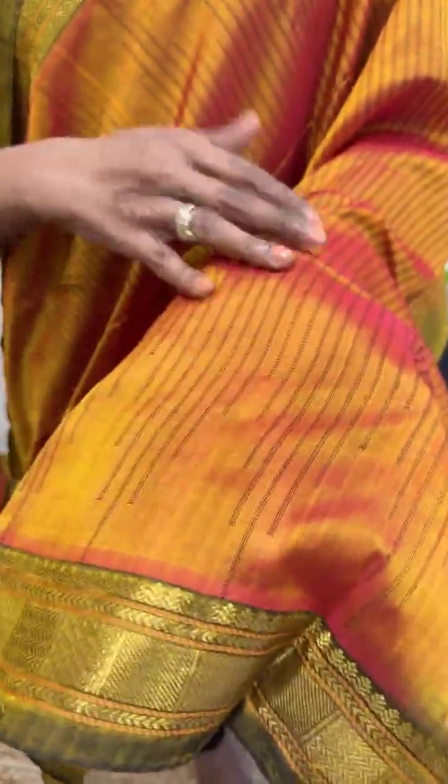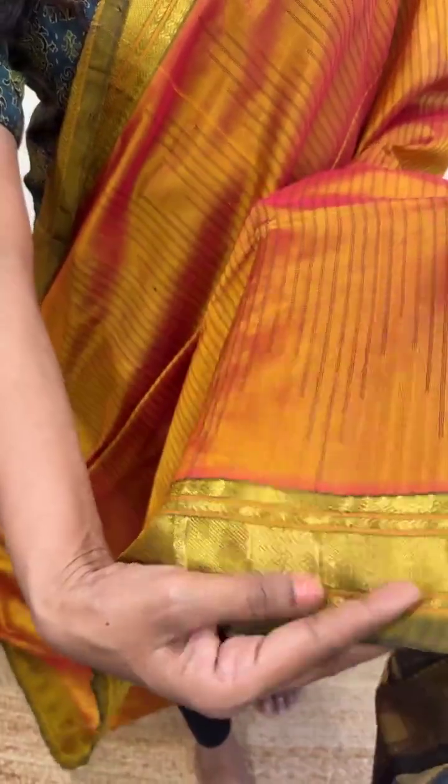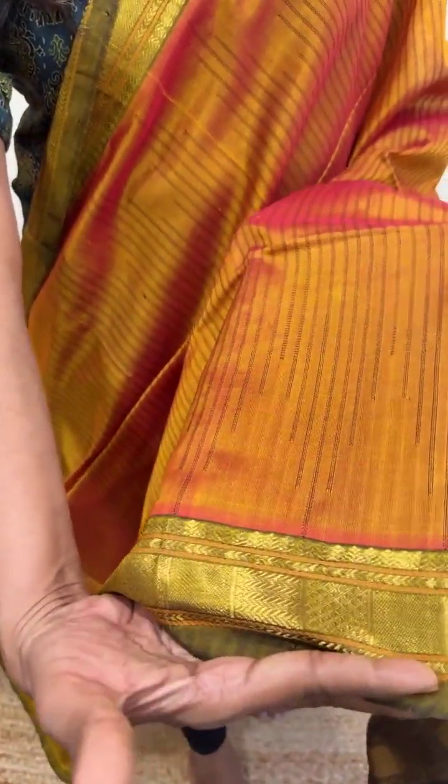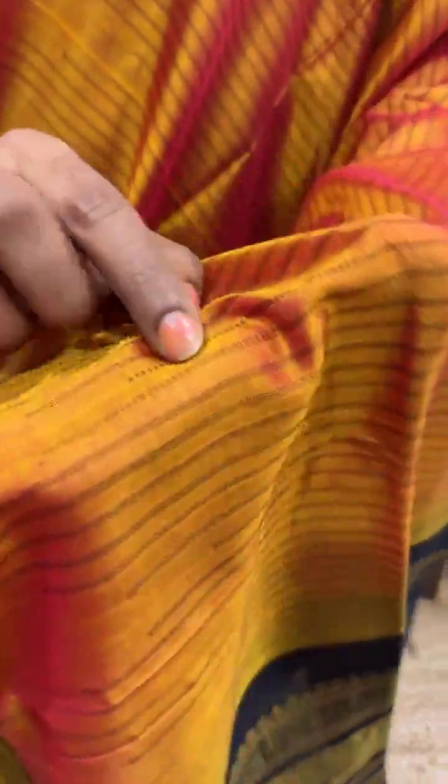And for the stripes, you can see how these stripes have been taken in a staggered fashion. It's almost like a reverse temple. So I'm not sure if you can see that formation quite clearly here, but this is reminiscent of old vintage Kanjivarams. And we love how the stripe is a selection of just fine lines, gap lines there, and it gives you an overall soft feel to the body.